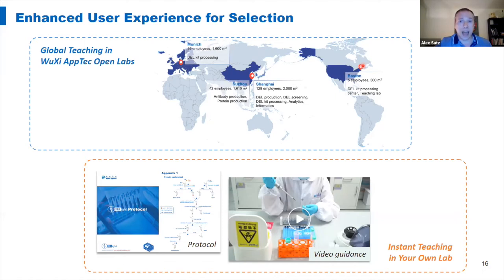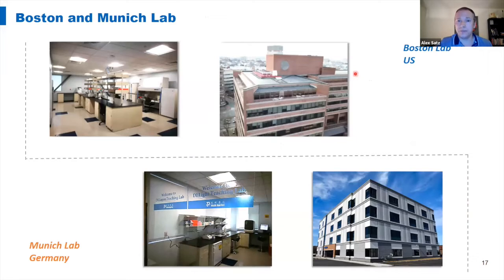In addition to that, if you were around Boston by chance, you can visit our labs there. And as the signs here say, it says, welcome to DEL Open Teaching Lab and welcome to Delight Teaching Lab. And so you can visit our labs and you can learn how to do a DEL screen, or you could bring your target with you and you could physically do the screen in our labs.